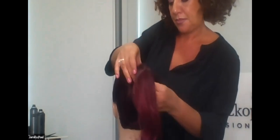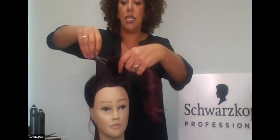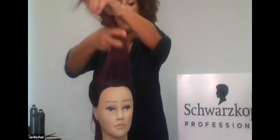Right, so I've got 5 minutes. So I'm going to show you very quickly how to put the top in. Okay, so we just obviously work on the width at the front. So I'm going to create a bit of softness, and then literally for the top, again, this has been prepared really well.